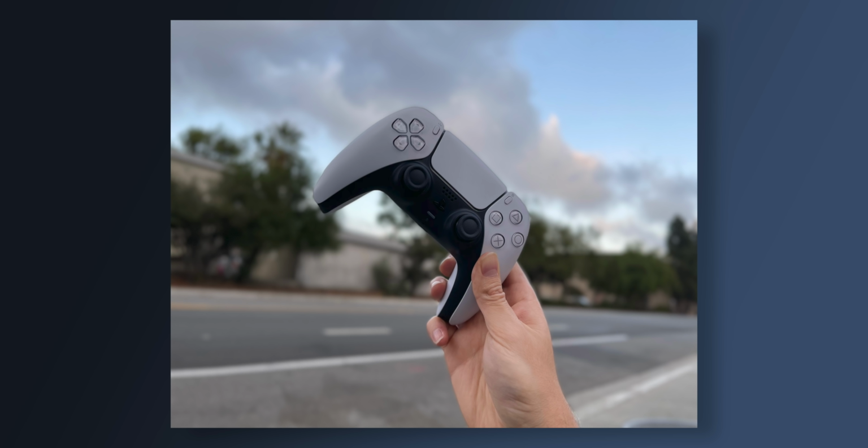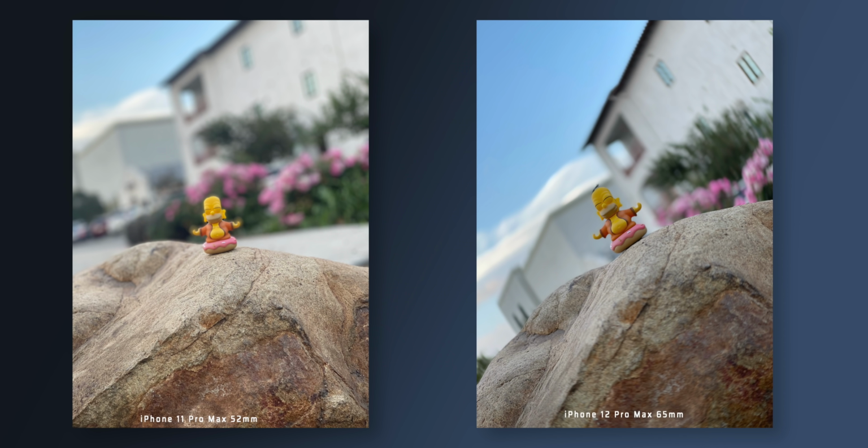Take a look at this picture taken on the 12 Pro Max and then compare it against the 11 Pro Max, and you should see a couple of things. One is focal length, that's at 65mm equivalent versus 52, and it is worth noting that you do get less light let in on the 65, which is a different conversation for a different day, but more importantly, again, you see that much better cutout.